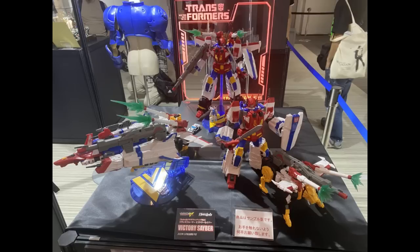So their Haslab project is coming along. I don't know when these are going to start showing up for people, but they keep showing off all this stuff. And this is all the different various modes all at the same time. This is the greatest way to display this. So you can see the Lio Convoy, you can see Star Saber, you can see all of them separately. You can see the ship combined, all that kind of stuff. So I think that's smart. That's a great way to show a display.